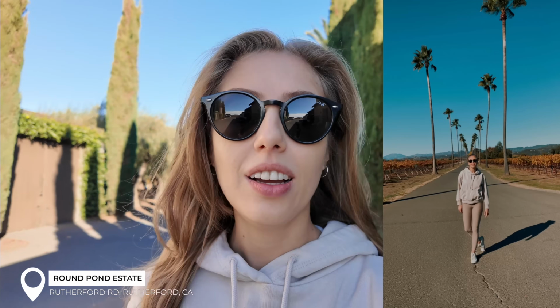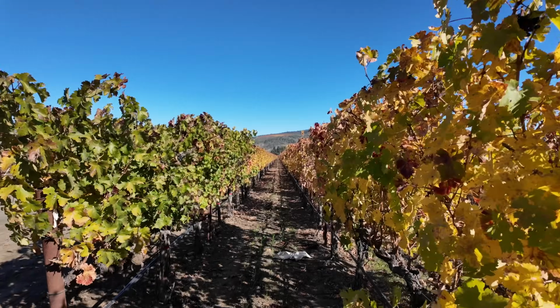You. We stopped at this random winery. We just saw this grand entrance with a palms alley, and we just drove in. Unfortunately, they don't have any availability for the tasting, but they said, just have a look at the garden, it's pretty. So that's what we're doing, and it is pretty.